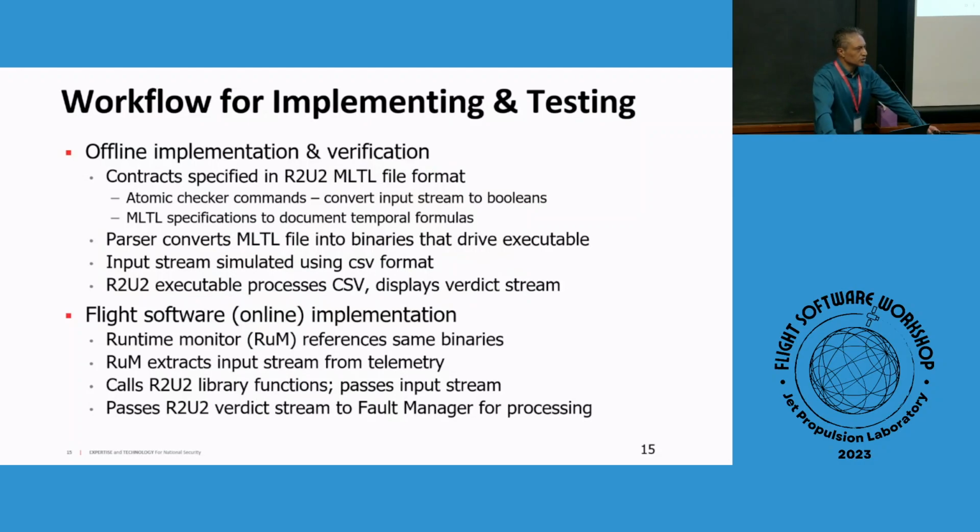Now, one of the benefits of R2U2 is that it can be used offline and online. The offline mode is a good mode for us to check out the MLTL formulas and the filter commands, make sure everything is working okay. The way that works is we specify the formulas and the filter commands in an MLTL file format, and we use a parser to parse that MLTL file to generate a set of binaries that's going to drive the R2U2 executable. In the case of offline, again, this is something that we use to make sure we've got our MLTL formulas and the filter commands correct, we can simulate the input stream using a CSV file format.